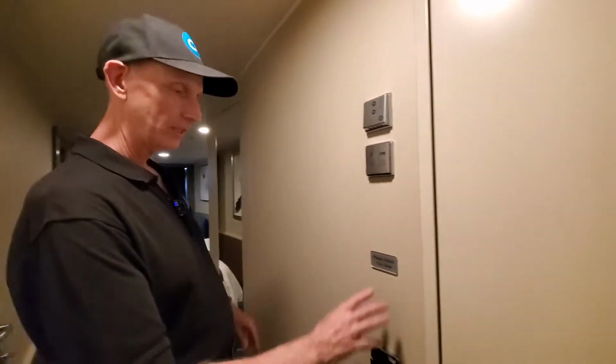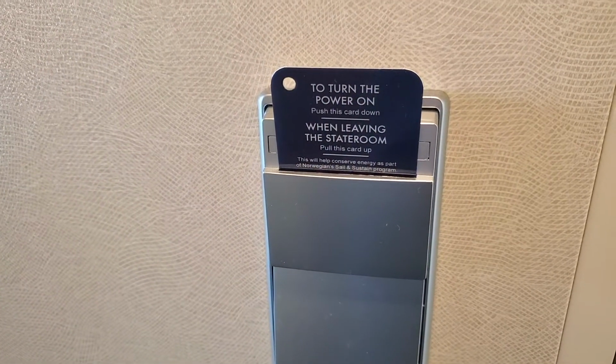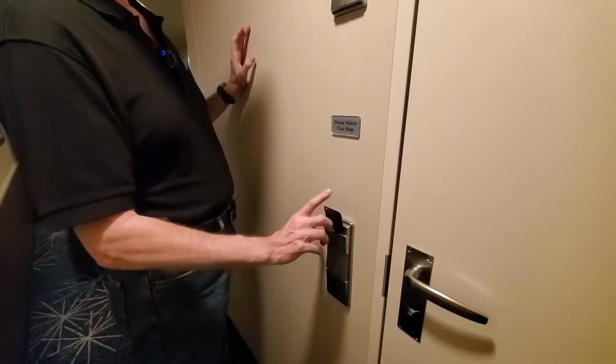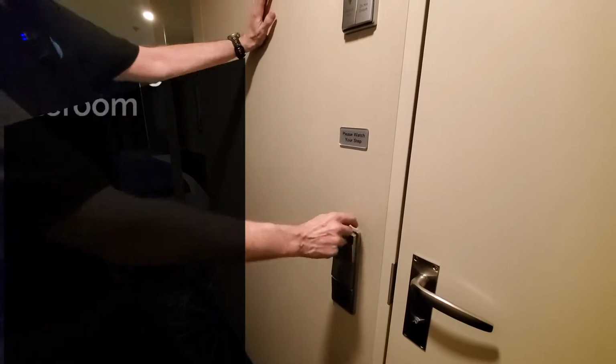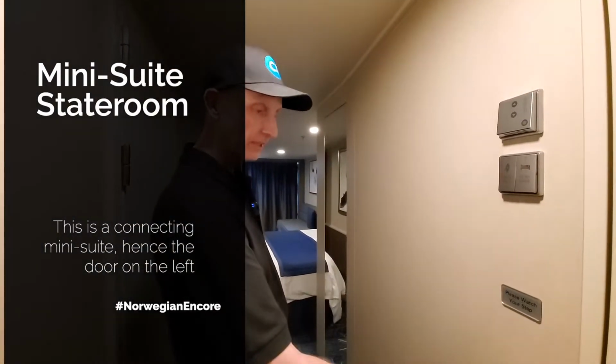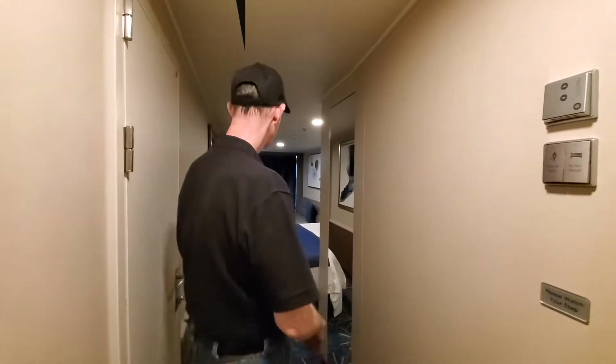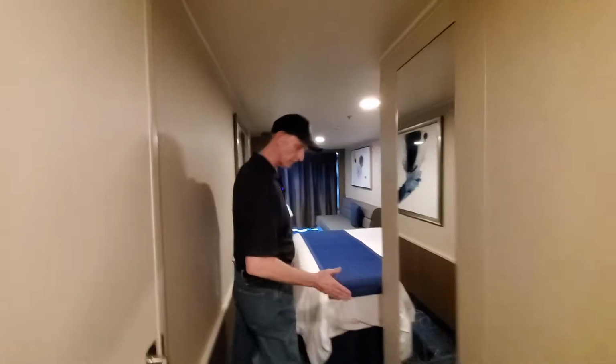Also, you have the little card key slot that lets the lights turn on in the room. And they've provided us with a card here. Usually I put a business card there, but they've already provided something. I don't know if they keep that there or not, but if you take it out, the lights all go out. So here we have a full-length mirror, which is nice.